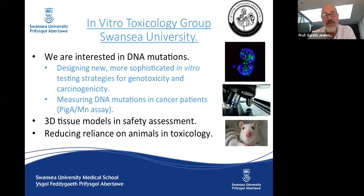In my research group, we are really interested in designing new and more sophisticated in vitro tests for studying both genotoxicity and carcinogenicity. And we are also really interested in using the same methodologies, which measure DNA mutations and DNA damage, in patients, and so asking the question, can this tell us anything about diagnosing cancer patients? I'll talk a little bit about that in a few slides' time.